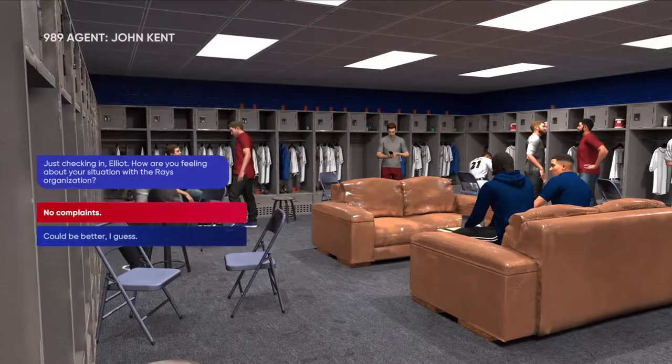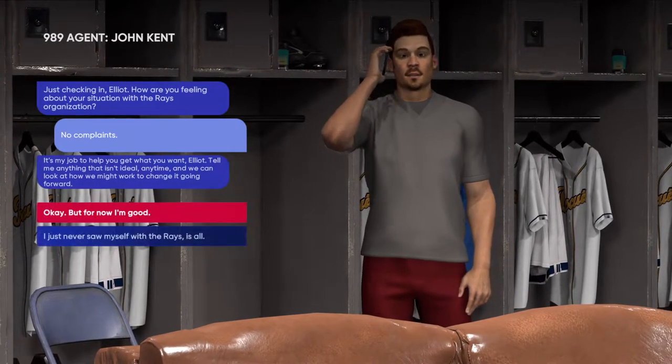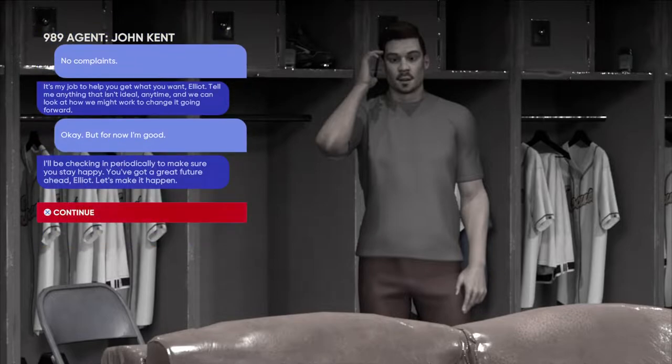An agent needs to check in from time to time to make sure his client is happy with his situation. No complaints. A savvy agent will engender confidence in his client. Confidence that he has a world of possibilities at his fingertips. It's my job to help you get what you want. Tell me anything that isn't ideal, and anytime we can look at how my approach can change going forward. Okay, but from now on. The measure of a good agent is how well he can turn these possibilities into actualities. I'll be checking in periodically to make sure you stay happy. You've got a great future ahead, Elliot. Let's make it happen.